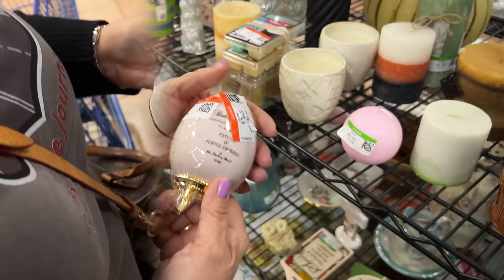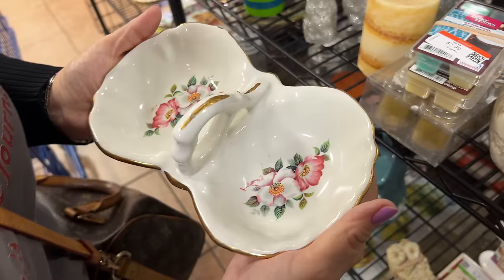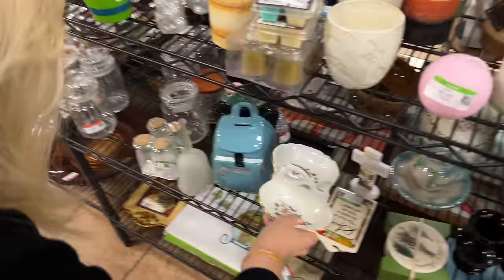So we found this piece down there, but it's heavy. It is transferware, and it is marked, but I think I'm going to leave it. It just doesn't excite me. Look at the way the gold is done. It's just not quality. So let's leave that. Let's see what else we have down here.